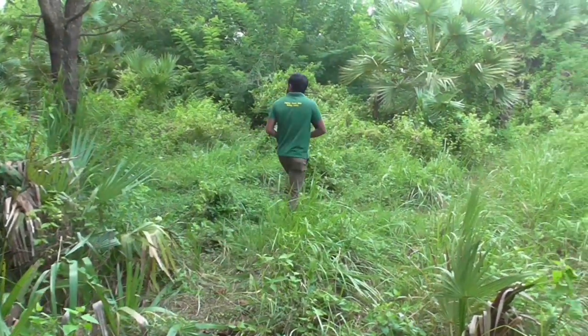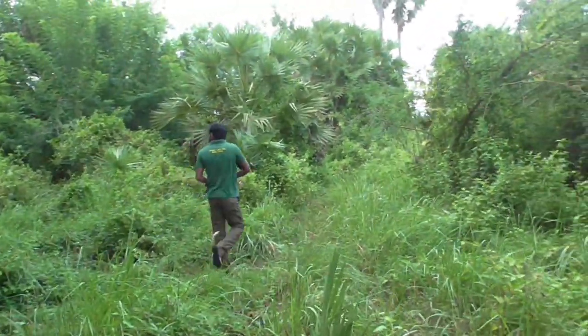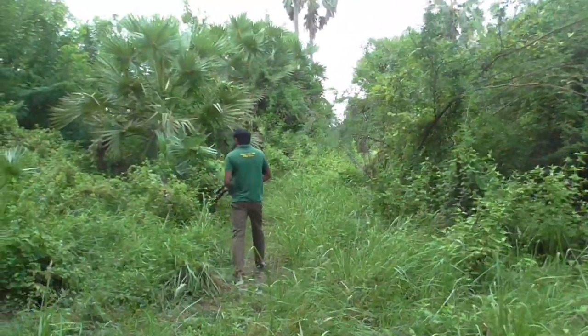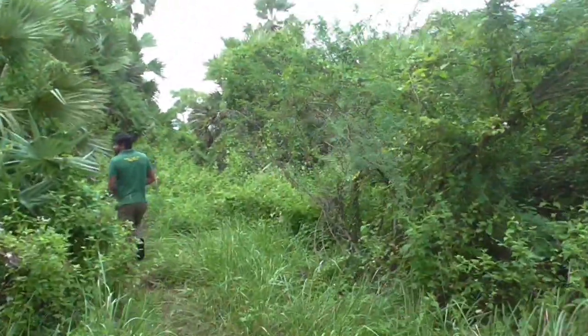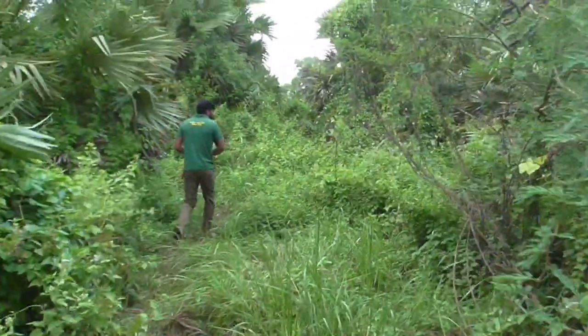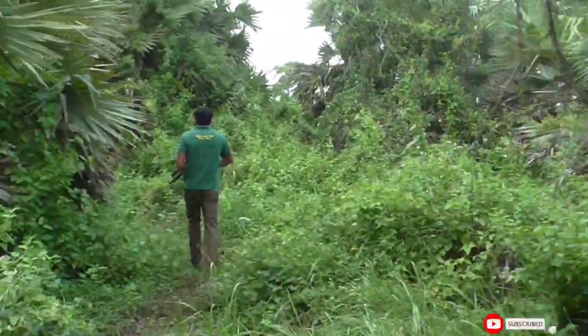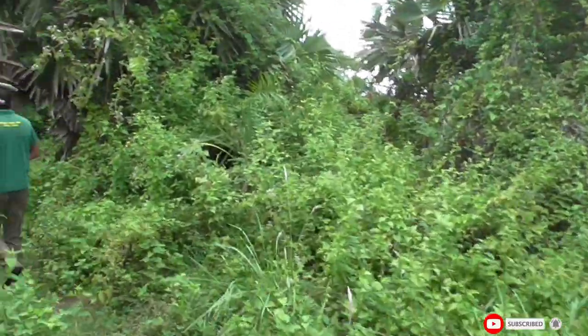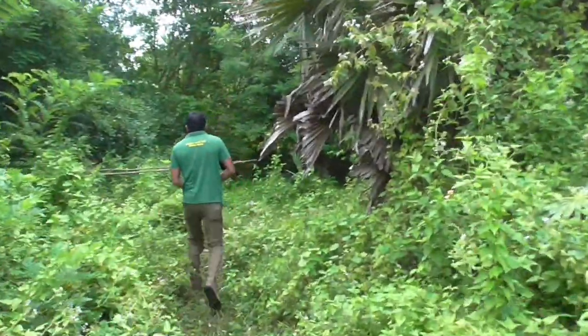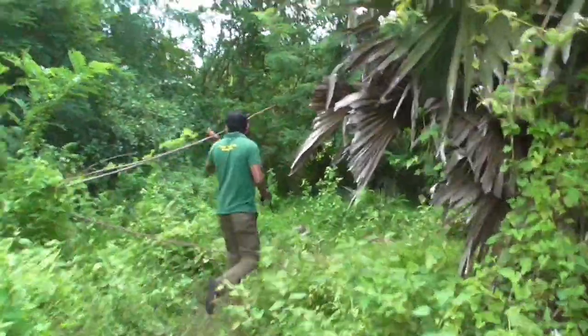Here we can see the wildlife conservation officers creeping into the woods in search of an elephant. The gun in the officer's hand is a tranquilizer gun, which is used to sedate wild animals. These tranquilizer guns are used to insert sedative drugs into the elephant's body at a distance, so that the officers can get closer to the animals without risk.